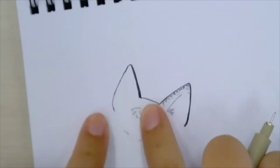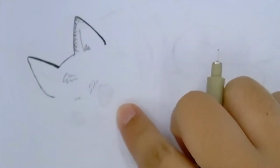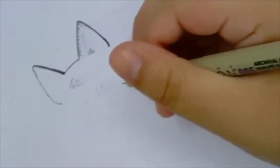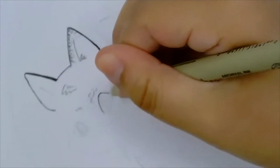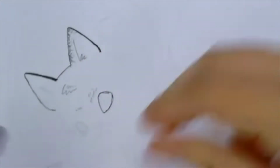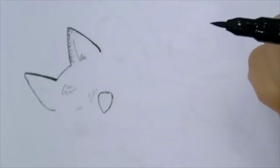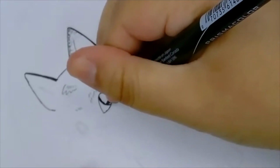If you can see how different this is. With her eyes, I don't want it to be super big or super thick. I want the details to be pretty thin here. But then to color in, I'll go ahead and get a base marker, like the paint, and color in her eye.